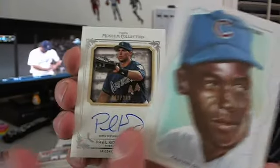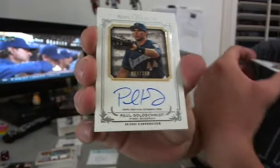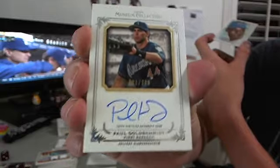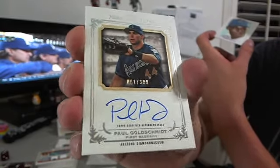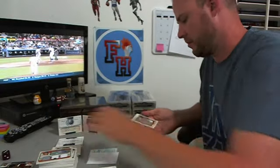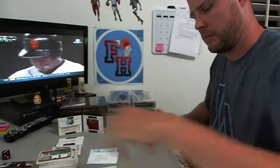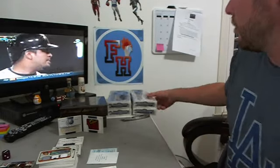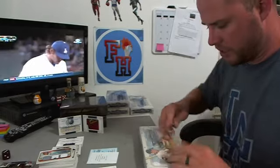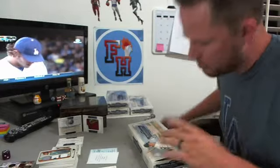Whew. Ernie Banks canvas. And pretty nice one there. Paul Goldschmidt, numbered to 399. D-backs. Goldy kicking ass. That's the first one. There you go. 001, 399. Goldy. Strasburg to 424. Box 9. And then we'll do another one. Look at that Chipper Jones card. Gosh.